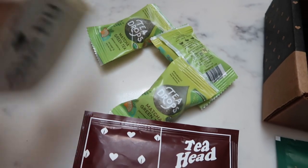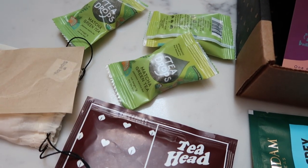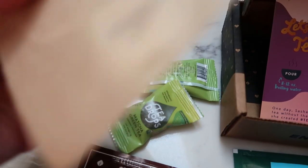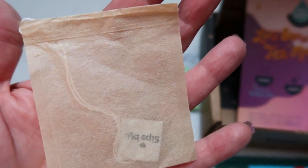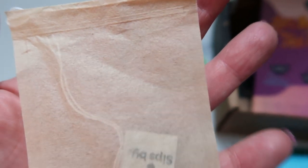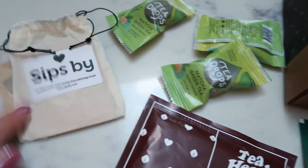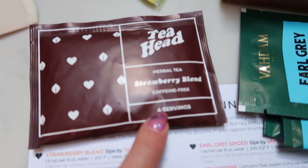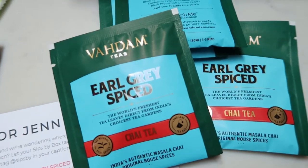Oh, that is so cool. So these are reusable tea bags. So you can actually put your loose tea. You guys know I love Teamy. You can actually put your loose tea in these bags, steep it in a cup, and then, oh my gosh, how fun. So it came with a whole bunch of the reusable bags for your loose tea. I've got three of the matcha. This has four servings of the strawberry blend. I've got one serving of the hot chocolate, and it looks like four bags of the Earl Grey spice.